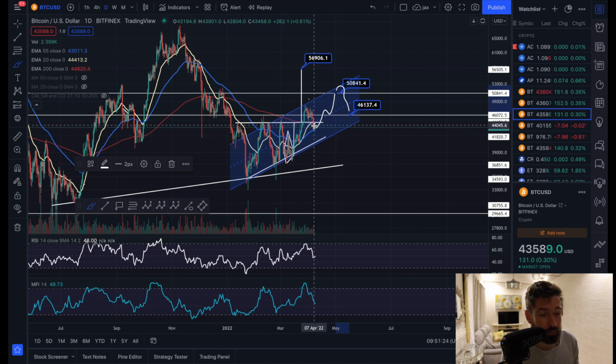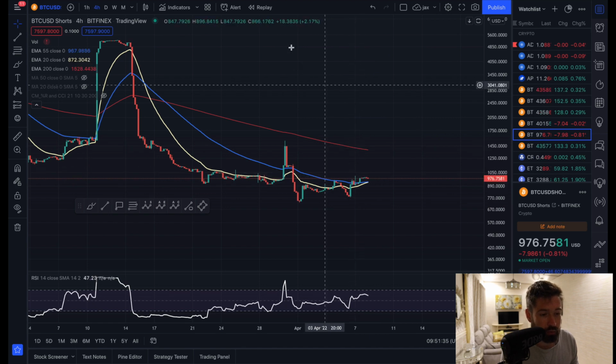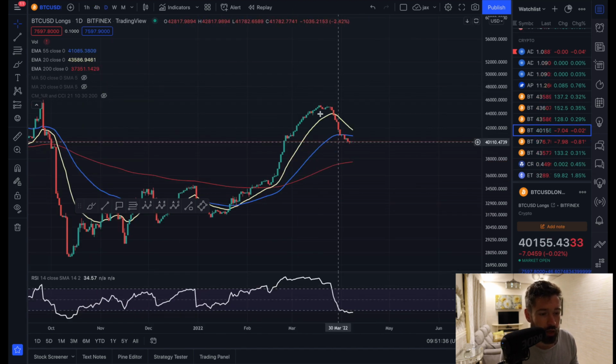But if that bear flag plays out on the smaller time frames, do expect us to come back down for a retest of about 40,000. If we look at the long and the short positions here, these are the short positions, a little bit of increase, but not too much movement. Same with the longs. They took their profits on that pump there, and we haven't seen much of an increase in the longs either. Of course, we will be keeping a close eye on it.